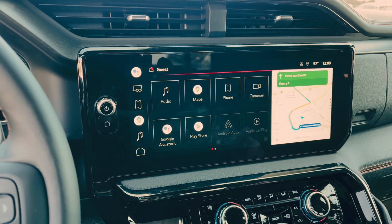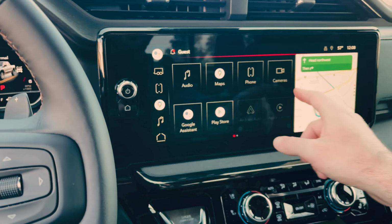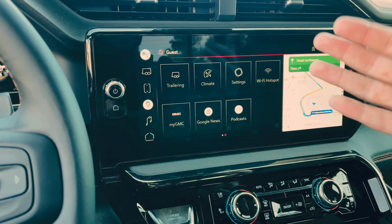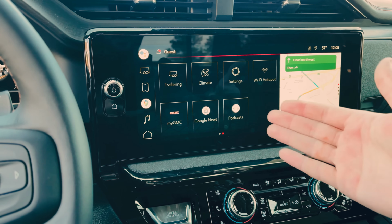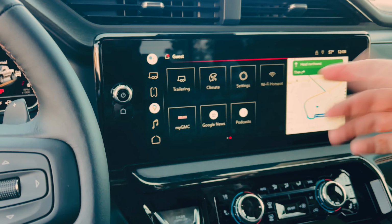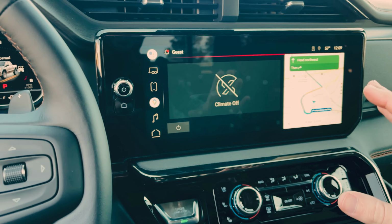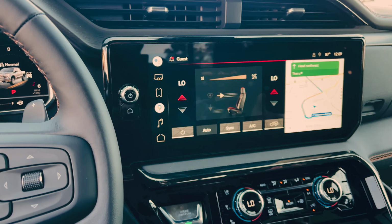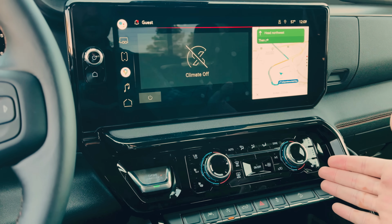We have our Google Assistant, you have your Apple CarPlay, you have your Android Auto that you can do in here. You can set up your My GMC app so everything's linked in and connected. So maybe you need service, you can set that up and schedule service right through here as well. You've got your 4G LTE Wi-Fi. You can use your climate control settings all through here. However, I am very happy that, I'll turn them on, it's just going to be real loud, I am very happy that we have not lost analog controls.